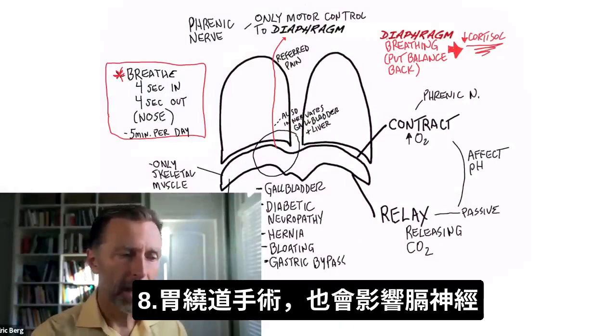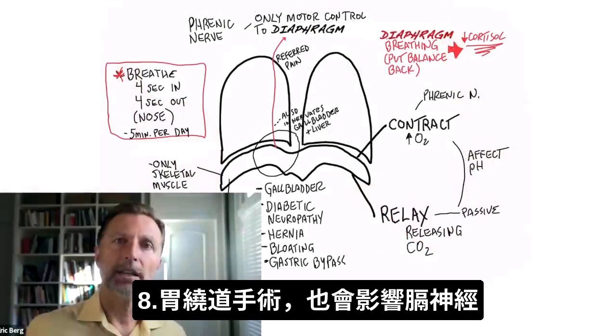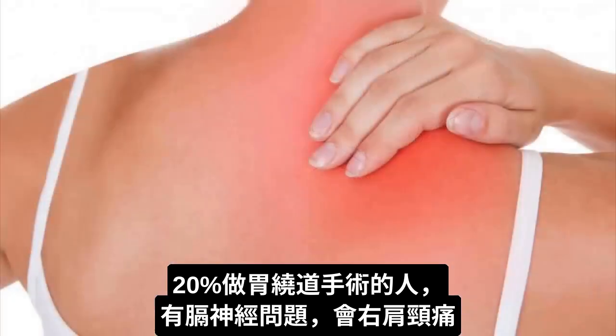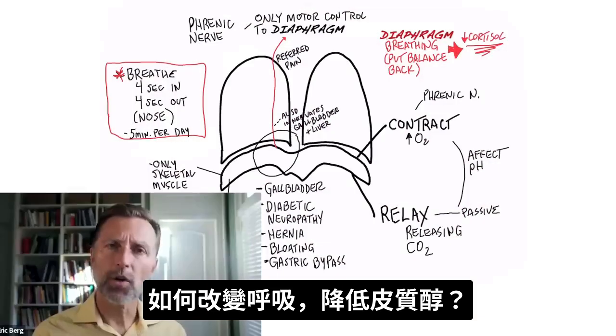top of the list. You also have another thing called gastric bypass surgery. That can affect the phrenic nerve. In fact, 20% of everyone who gets that surgery has a problem with the phrenic nerve and they have pain to the right side. So that being said, how does one lower cortisol?